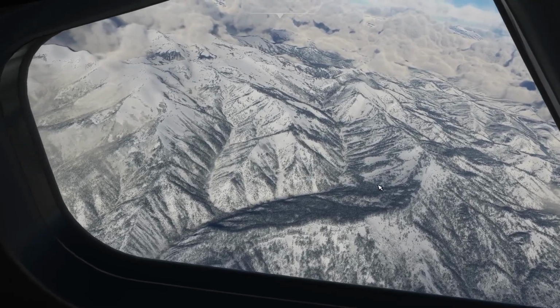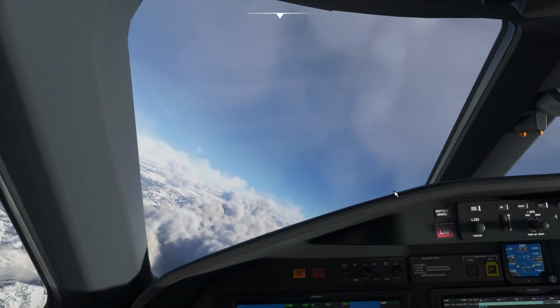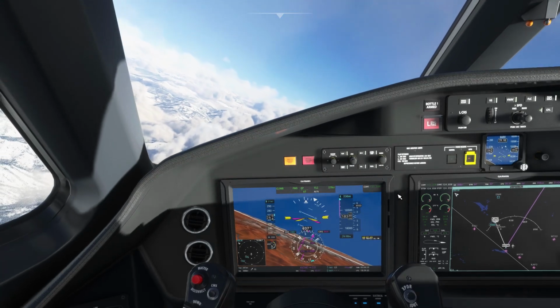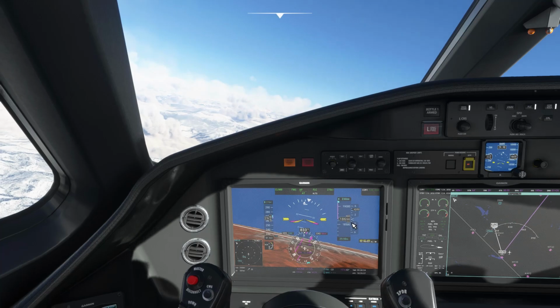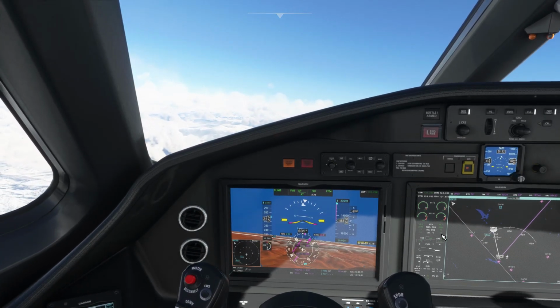Salt Lake Center, Cessna November 3132 Bravo is passing 17,500 feet, climbing flight level 230. Cessna November 3132 Bravo, Salt Lake Center, altimeter 29.98. Continue to Charlie Zulu India as planned. Alright.